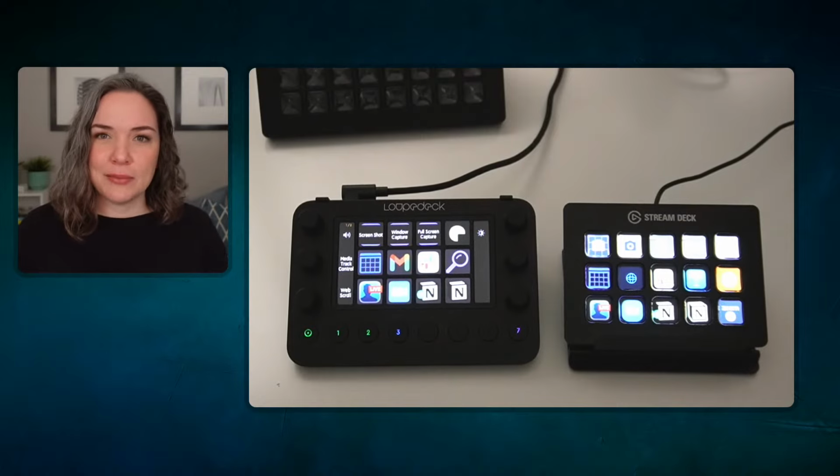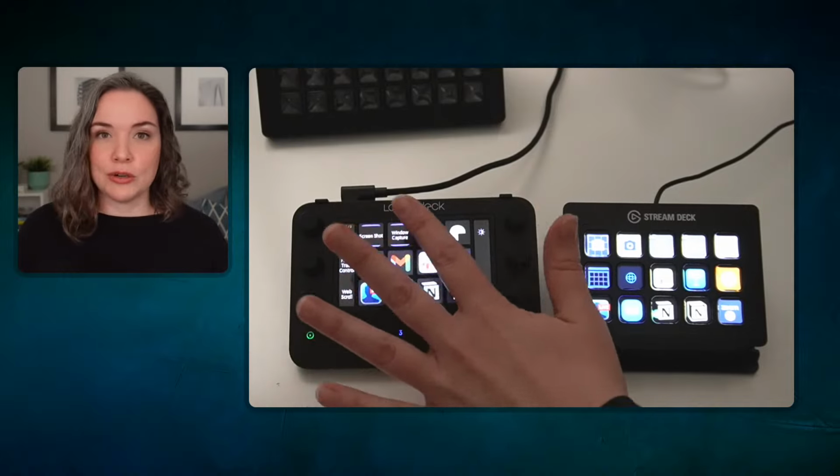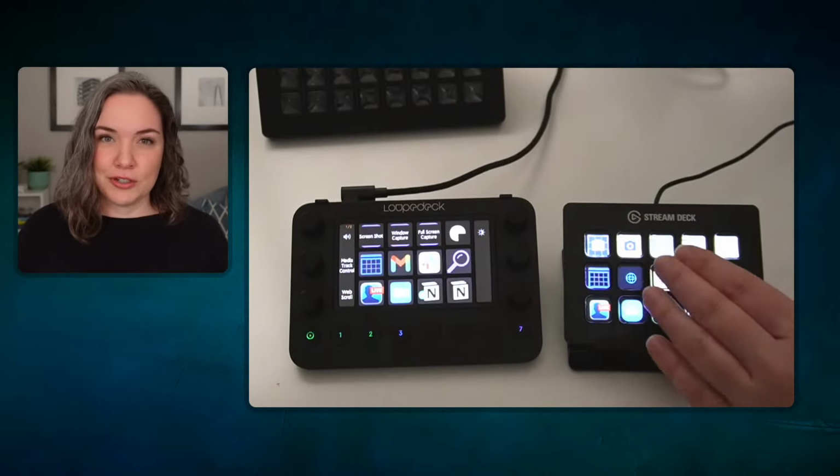But I did want to address that because I think at first I was feeling some frustration at needing to look to make sure I was tapping on the right key, because it's a little bit harder to feel.